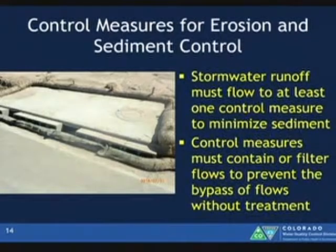The reason why inlet protection is not an adequate sole control measure is because it has to have that bypass, because you don't want your streets flooding during a huge storm event. So if you have bypass, it negates the effectiveness of the control measure to treat all that sediment. So think about that when you're doing your work and installing control measures.